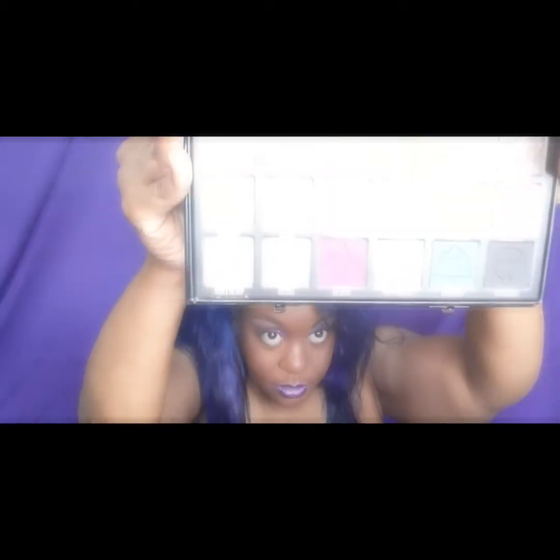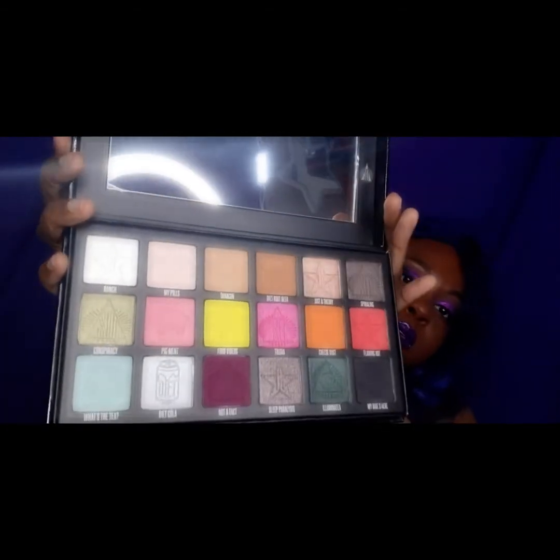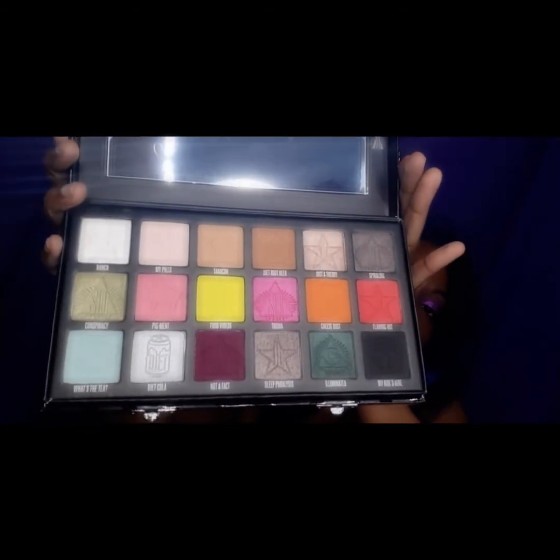I freaking caved. I said I wasn't going to buy these palettes, but I did. So I did end up getting the Conspiracy palette. It went back in stock on Beautylish, and I said, you know what, I'm just going to get it. The hype has kind of died down a little bit. I'm trying to show you guys the actual colors. I have 2 sets of lights on, but okay, there we go.